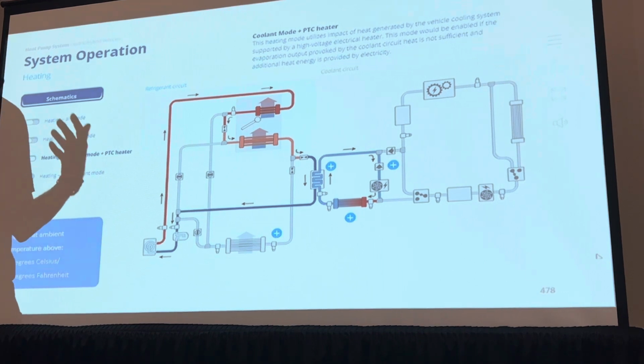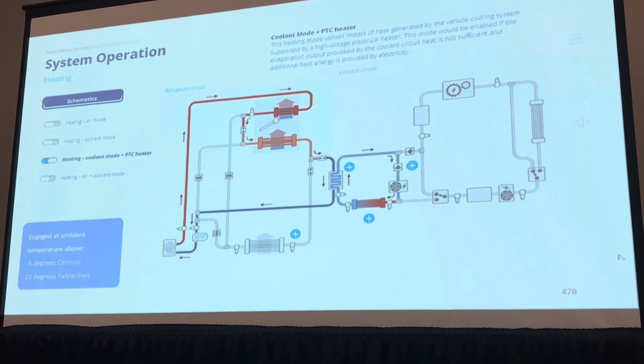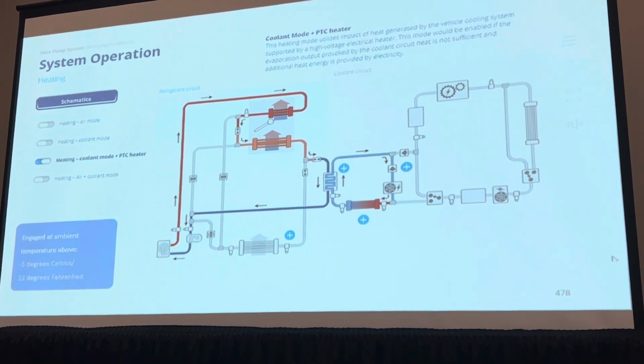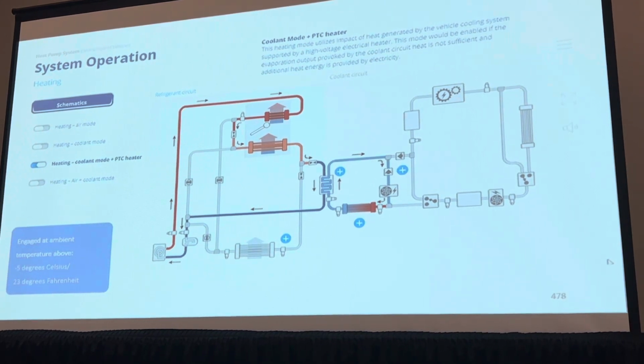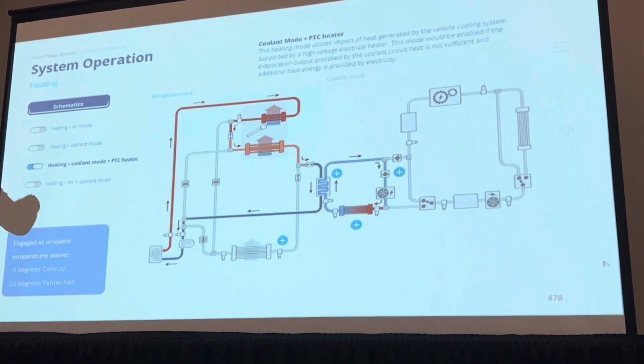Because if it's a CO2 system, and I know in the US you don't have CO2, but if it was, you would say, okay, if it is a CO2 system, we know it does have enough capacity to heat up the battery pack, heat up the cabin because of the high pressure in CO2. Therefore, it cannot be the PDC heater that's the issue. We have to look elsewhere.